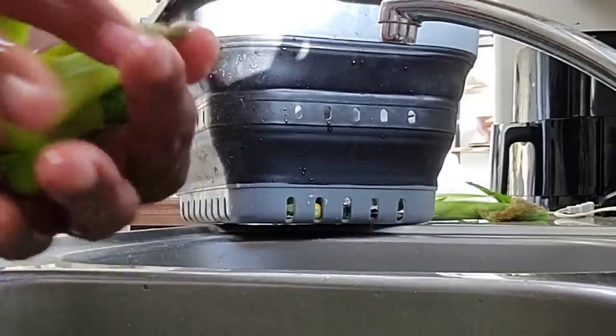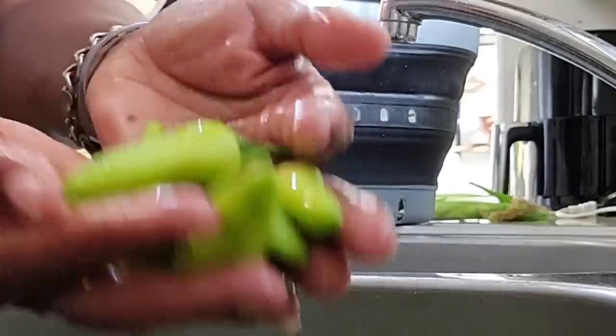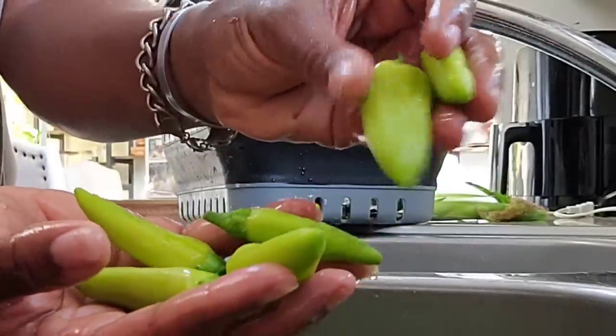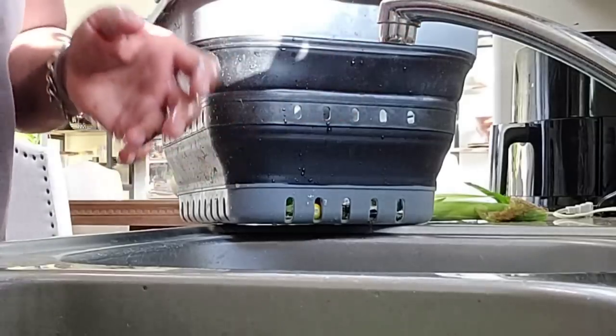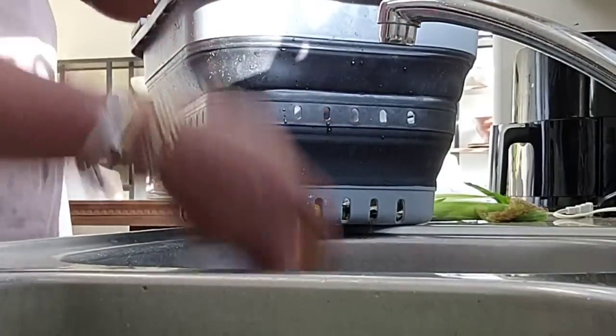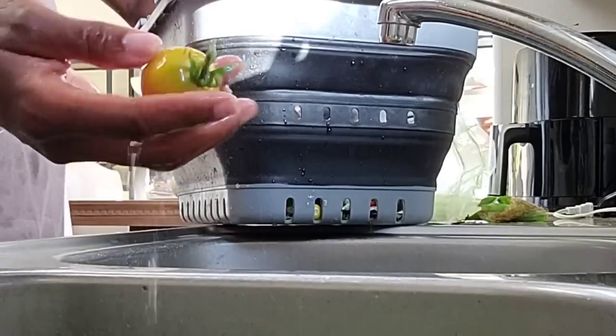So this is okra, but this is from the Garden Tower, the GreenStalk tower. And these are like the banana peppers. So you can use the same kind of mixture when you're making pickles, when you want to pickle them. They're really good. I put garlic in mine when I pickle them.